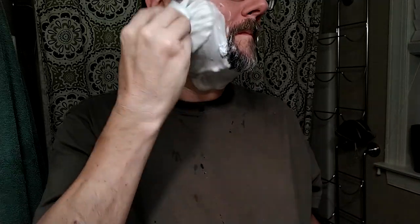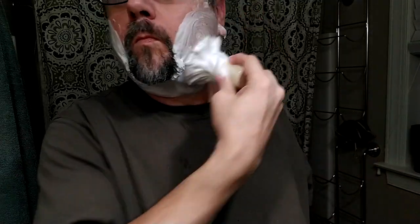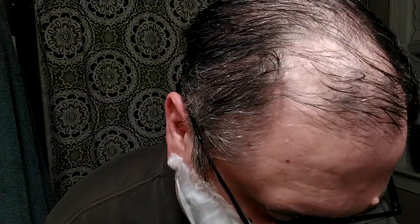Kind of plunge the brush since it was fairly emptied from that first pass. I'm going to plunge it down into the bowl to kind of fill the middle of the knot with the lather. Ready to go. Doesn't take much. When you're not on the first pass, it doesn't take much to just kind of spread the lather on and get going.